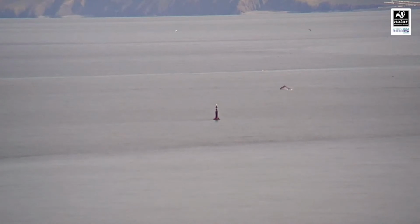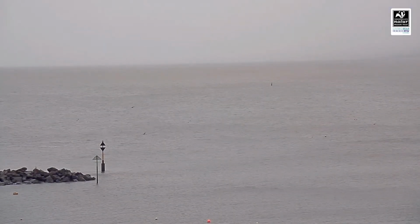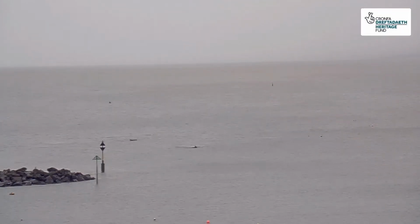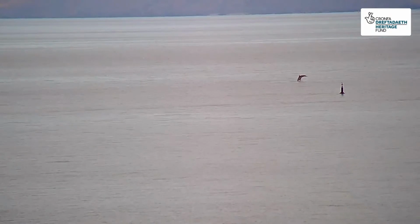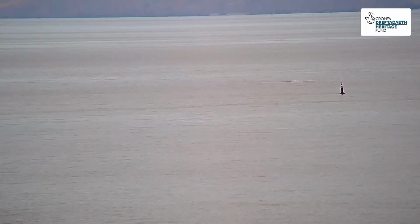Of course, they're so active, aren't they? The bottlenose dolphins. I've seen them predating the barrel jellyfish there. You hear about porpoising as well, but I think in this clip you can see them porpoising and jumping. It's such a brilliant thing to watch, isn't it? Having access to something like that is fantastic.